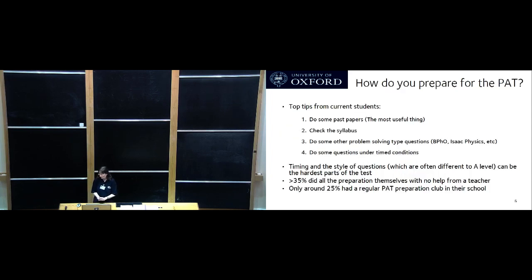Now, we asked our current students in physics, engineering and material science, how did they prepare for the PAT? And these are their top tips. The most useful thing they said they did was some past papers. And I will mention where you can find those on our website. It is important to check the syllabus. We do publish the syllabus.